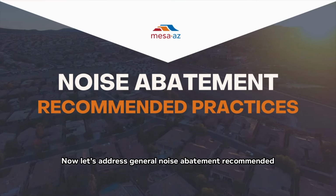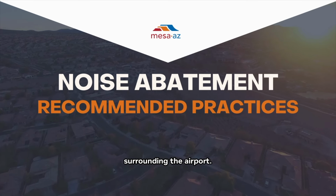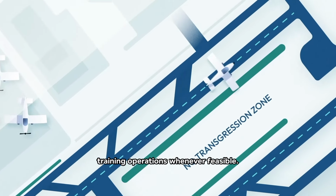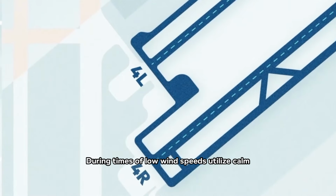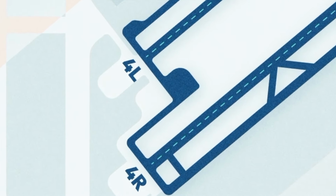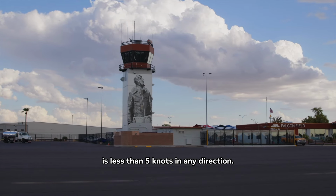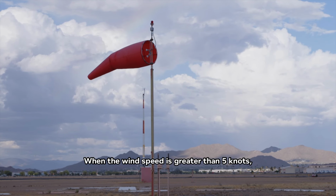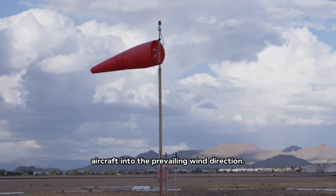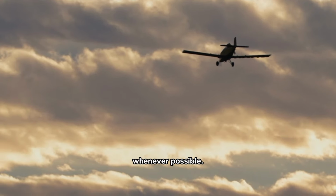Now let's address general noise abatement recommended practices to help reduce noise impact on communities surrounding the airport. Utilize runway 4 left, 22 right for flight training operations whenever feasible. During times of low wind speeds, utilize calm wind runways 4 right and 4 left. A calm wind runway is defined when wind speed is less than 5 knots in any direction. When the wind speed is greater than 5 knots, use the runway orientation which places the aircraft into the prevailing wind direction.